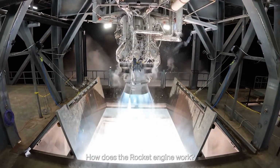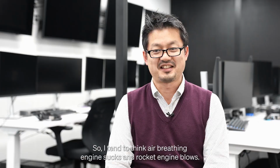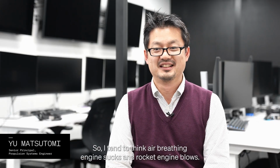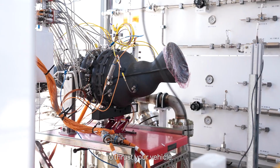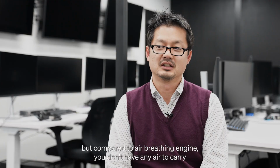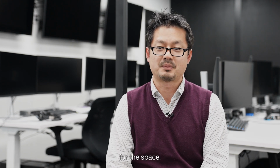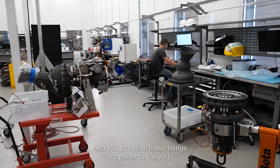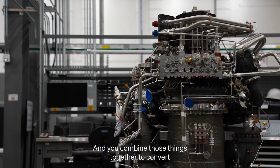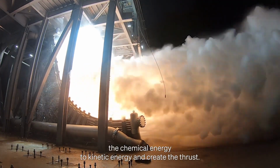How does the rocket engine work? So I tend to think air-breathing engines suck and the rocket engine blows. Meaning a rocket engine is a thrusting device to thrust your vehicle, but compared to an air-breathing engine, you don't have any air to carry for the space. So you have to carry both oxidizer and fuel, and you combine those things together to convert the chemical energy to kinetic energy and create the thrust.